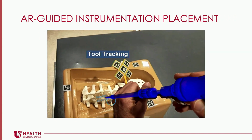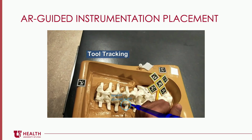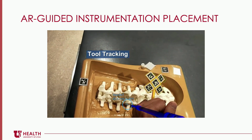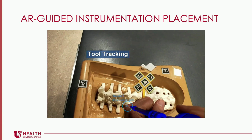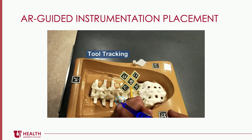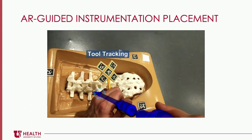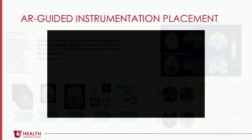For the spine surgeons in the audience, anyone else putting in implants, there will be a day that you can use this technology to better and more accurately place the instrumentation in. The setup for this is also much easier than a lot of the current ways that we're using navigation and O-arm to be able to set up.